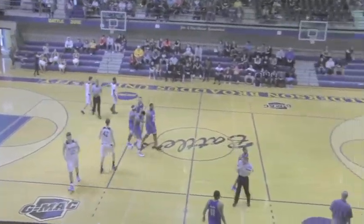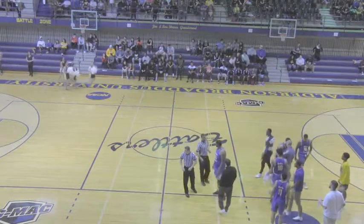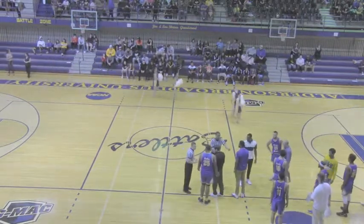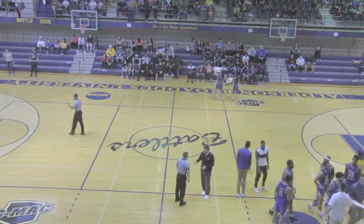Number 42, Ben Evans, coming into the game for the Pioneers. And number 11 for Mike Davis, coming in for the Ballards. That's going to send us in for a third media timeout. Ballards with the lead by 1, 28-27 over the Pioneers. 7:45 left to play in the first half. This is Ballard Basketball on the Great Midwest Digital Network.